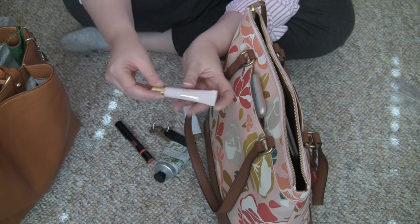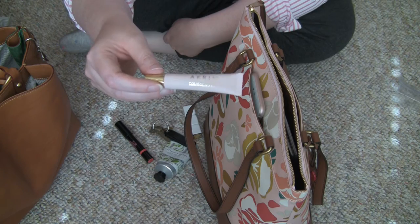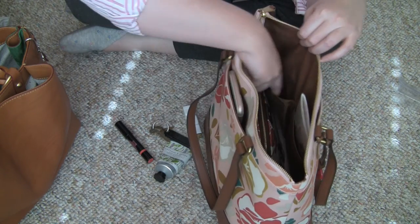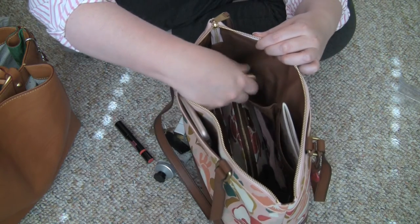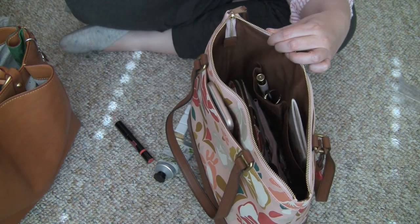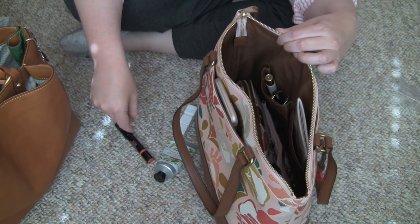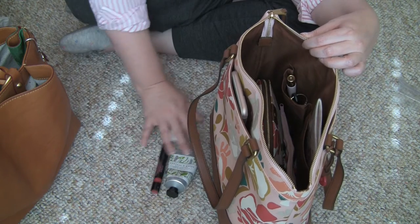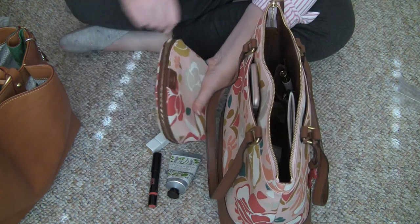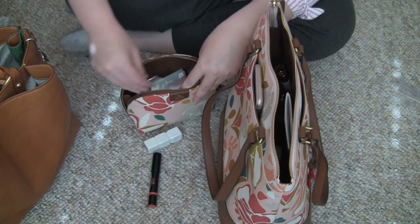And then this is like my favorite lip balm. It's an Erin Rose Lip Conditioner. So this one I use all the time. So I think I'm going to put it in that little side thing there, along with my keys for my work. And then these three things I think I'm actually going to put in the cosmetic case. Hand cream.